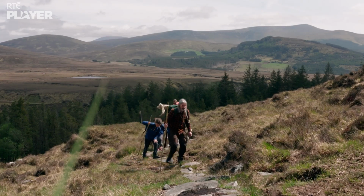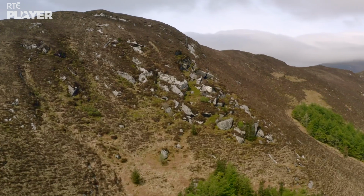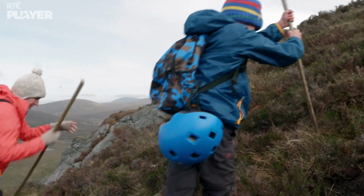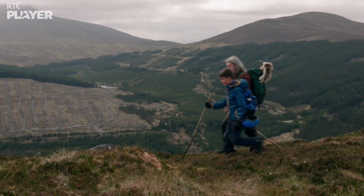I'm on the road with the Enright family from County Kerry. We met at the bottom of this mountain and we've spent the morning climbing our way up. All right, guys, we get moving, where we plan to spend the night in a shelter we'll have to build ourselves.